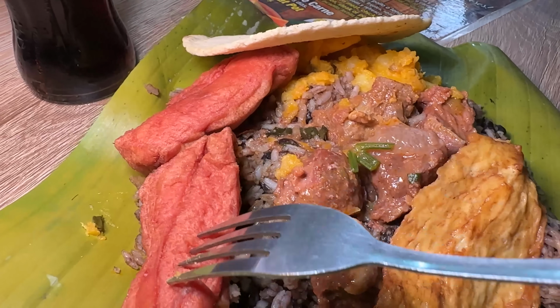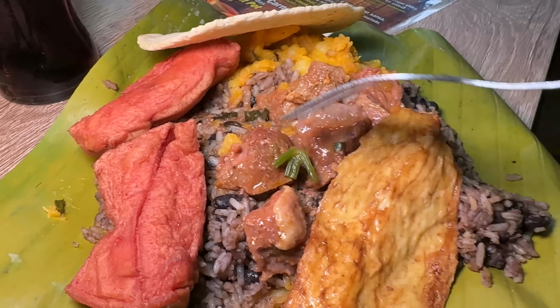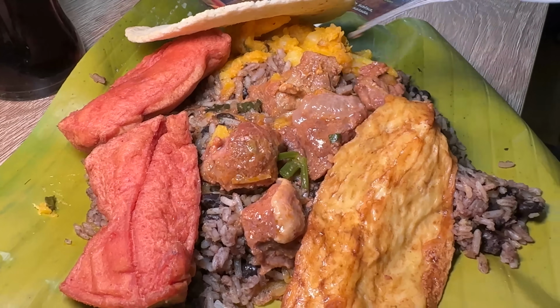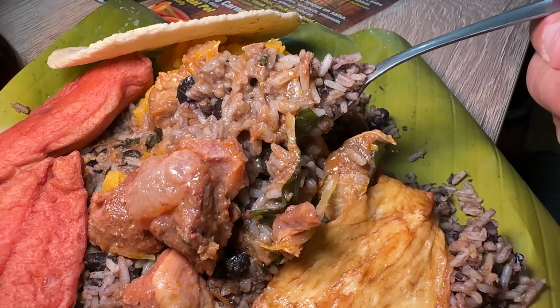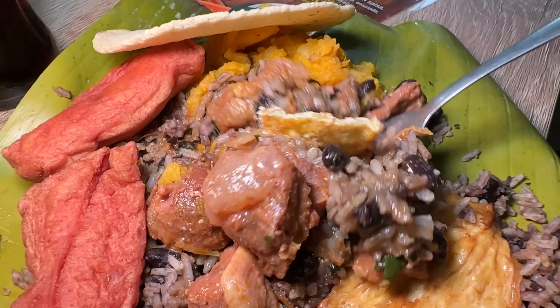and spices. In this particular version, there's 3 different types of meat. There's beef, there's chicken, there's fried sausage. You get a tortilla, and there's an omelet underneath all of that. This whole thing is served on a banana leaf. This is a love at first bite kind of dish.